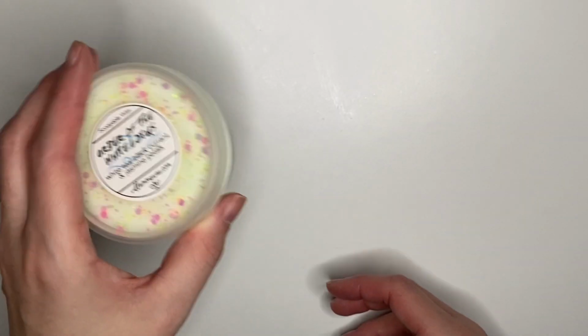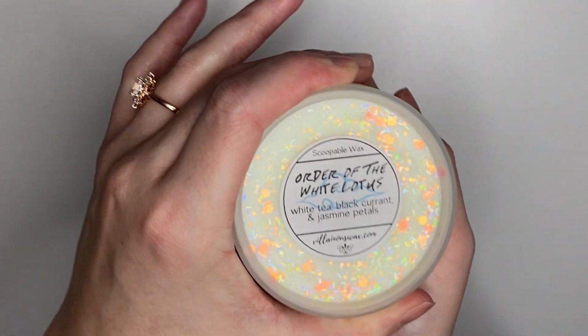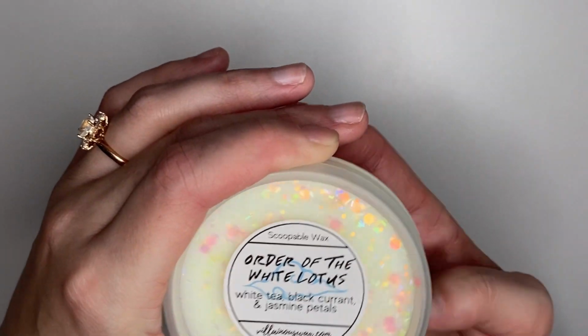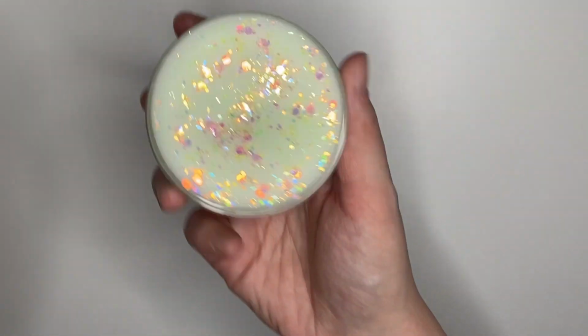And then I pulled this months ago, and then I put it away because I was deciding that I was going to use Christmas melts in the bathroom, like tree scents. But it is Order of the White Lotus, which is white tea, black currant, and jasmine petals. I just have to show you how pretty this is. It's so stunning. This is from the Avatar The Last Airbender box. And it smells so good. So yummy. I love it.